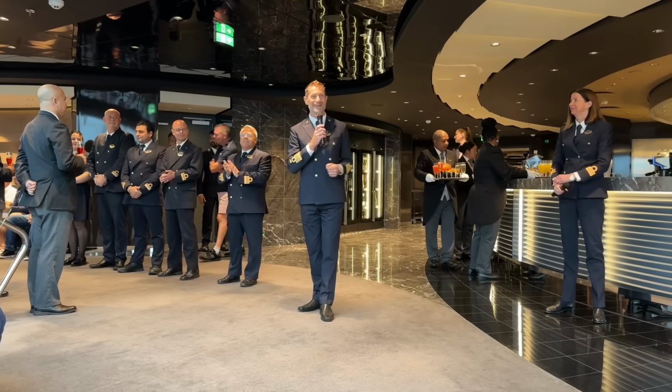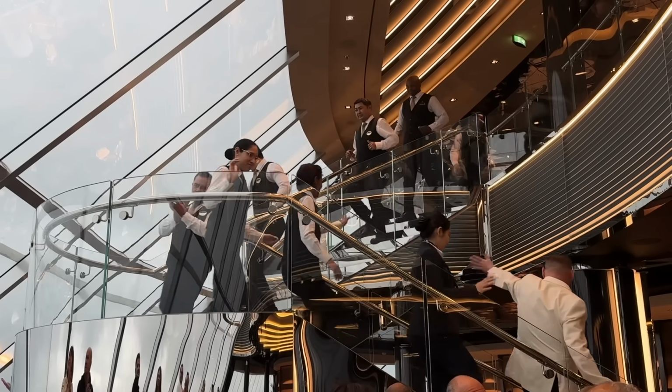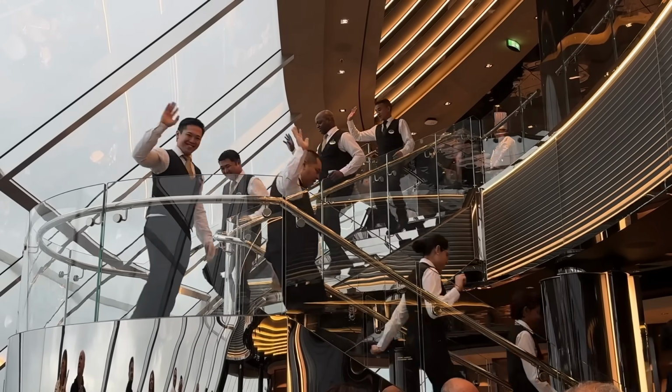The butlers were introduced and came out to wave at everybody, followed by the captain and the cruise director speaking. In total on our cruise there were 68 different nationalities, so that's a lot of different languages being spoken. This wasn't a problem at all for our captain or the cruise director, who just effortlessly changed from language to language. It was seriously impressive.